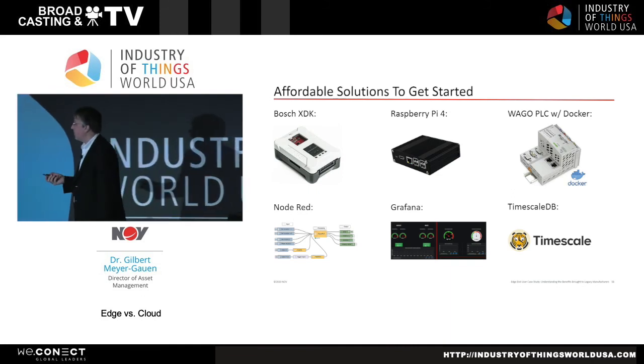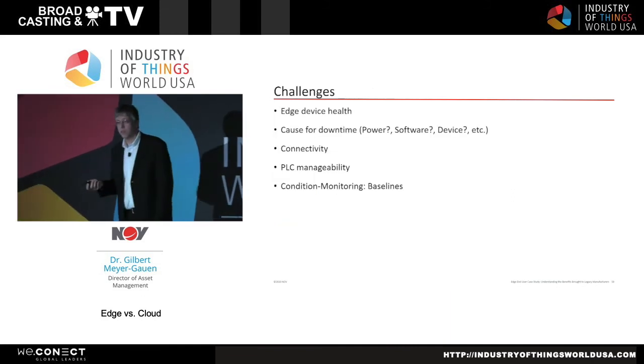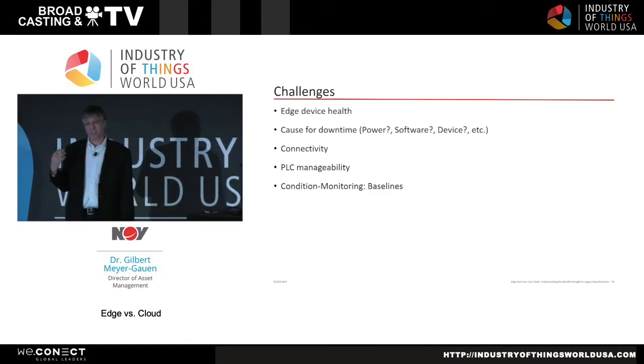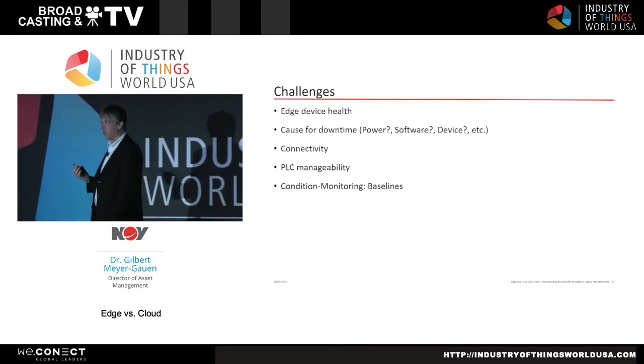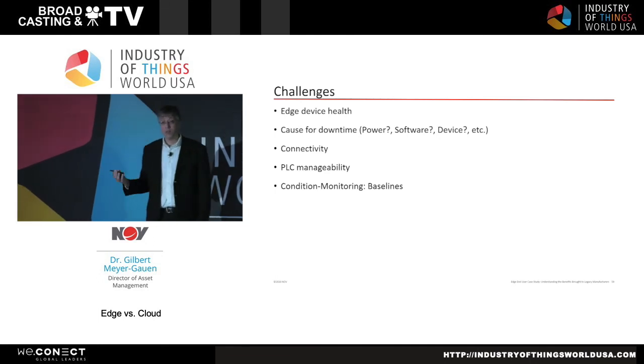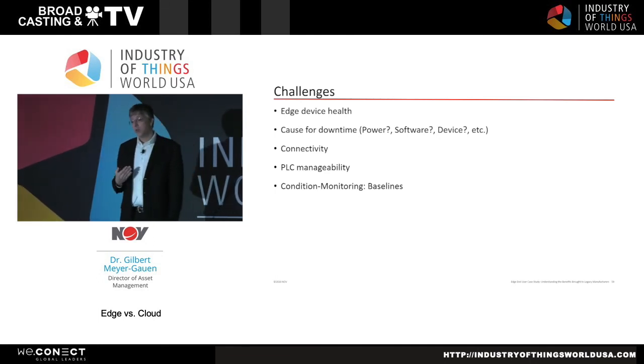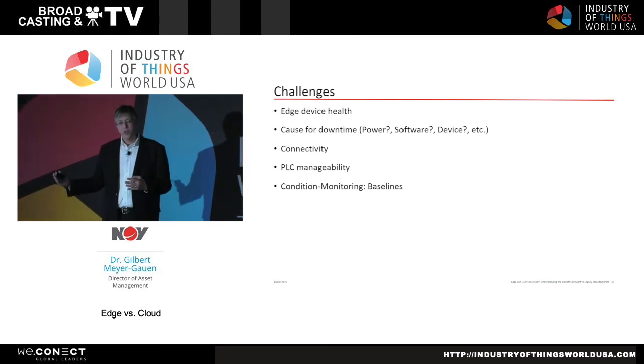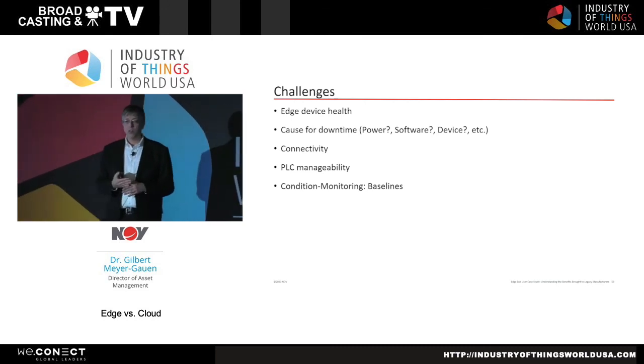All right, finally, challenges. Of course, how do we measure edge device health? I can tell you we had cases where people would unplug these devices. That's a real problem, so we started to realize we have to do a lot of logging on the device to make sure that we can troubleshoot issues that arise later.